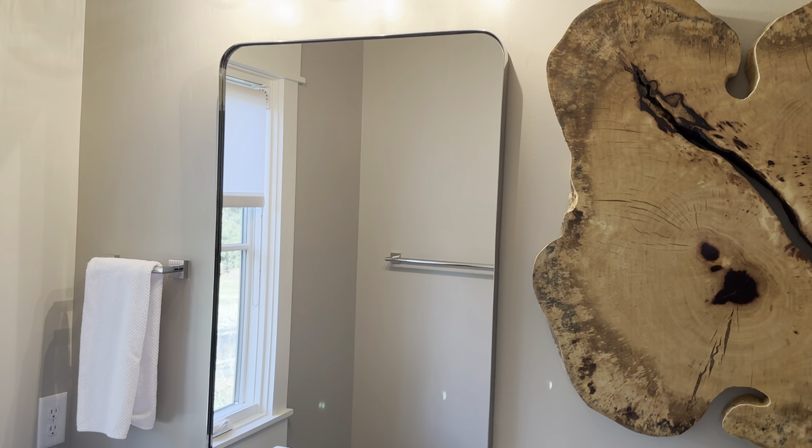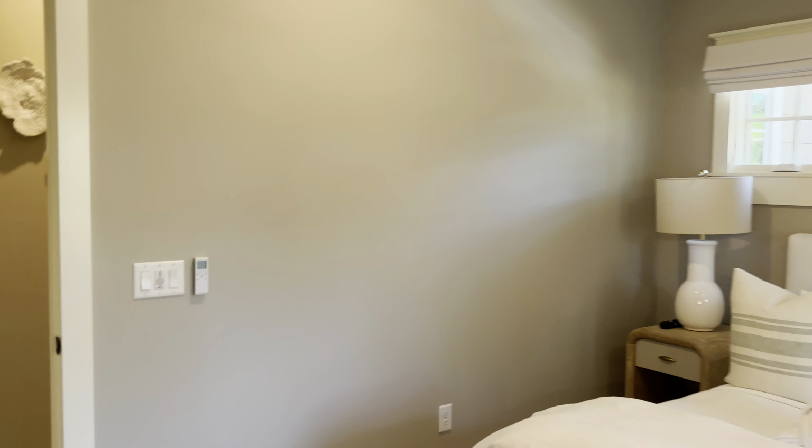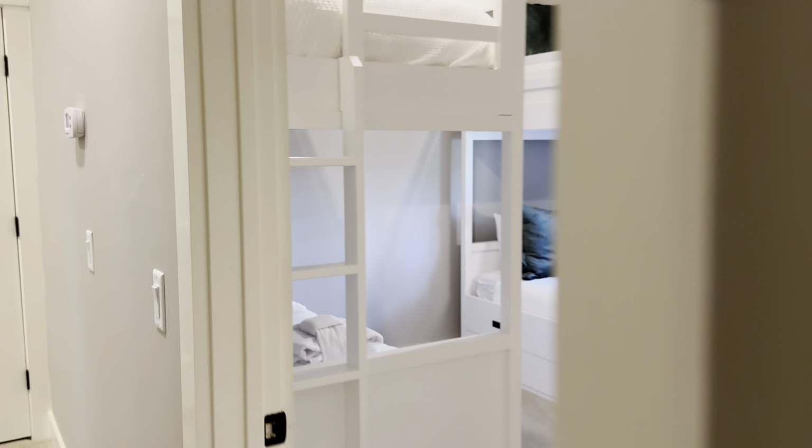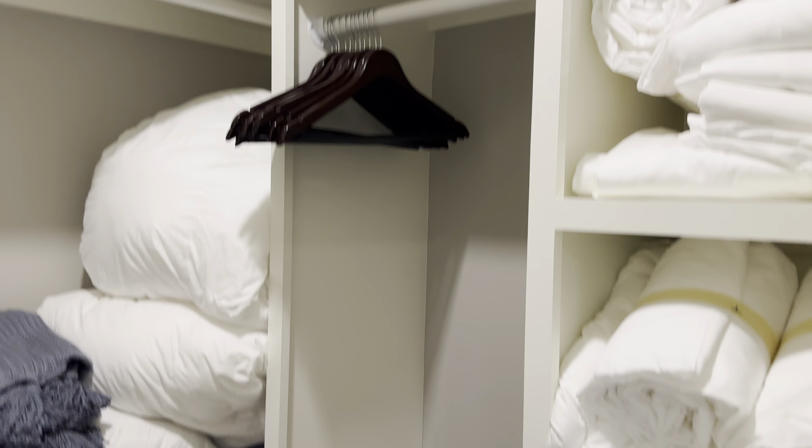Another suite here with a king bed. Walk-in closet. Full bath. And then this has a tub shower here. Bunk room, which is so fun here. So these are great. They're all twin sized. You've got the walk-in closet here. Another full bath. This one has a walk-in shower. Love the tile accents here. And this has a bench.